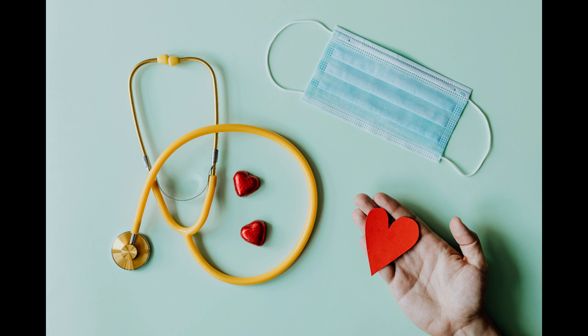Does that make sense to you? Yes or no? Ventricles have to relax in order to fill. Yes or no? Okay, and so ventricles are relaxing. Tell me, do the atria relax?